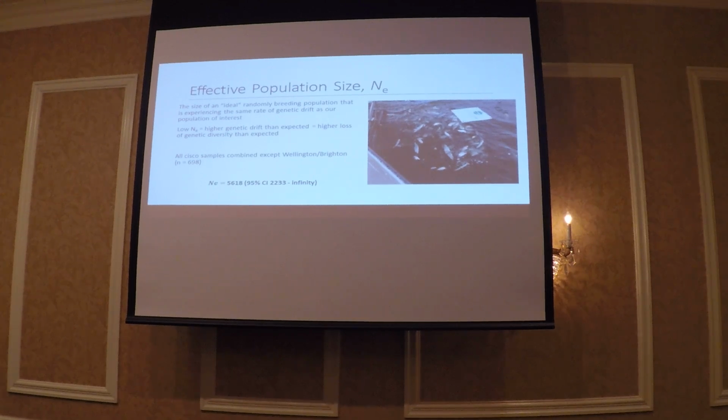So we combined all of the Cisco populations for Lake Ontario except for those historical Wellington samples because we wanted to get an idea of the current effective population size. And we found actually a pretty high effective population size. So NE of about 5,000 with an upper bound of infinity. Infinity Cisco. So, yes, my dream. So that's really good news. That means that it doesn't look like this population is at risk for losing a lot of genetic diversity based on random changes in allele frequency.